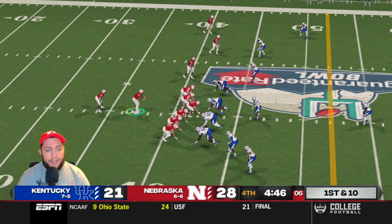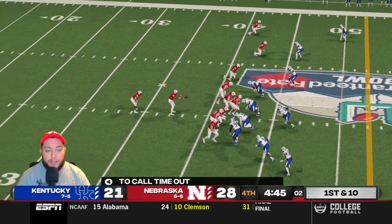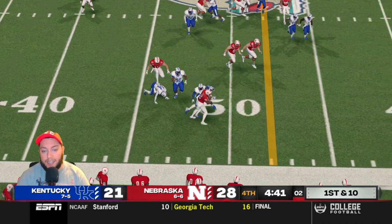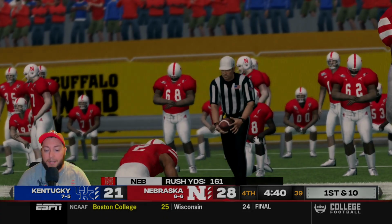Can this Nebraska offense keep their form going? They've been doing really well in the last couple of drives. 1st and 10, and it's going to be a handoff. No, it's going to be a read option for Adrian Martinez. He's going to take it to the outside. He's got some space. He stiff arms a defender, and he gets the 1st down, and he stays in bounds.